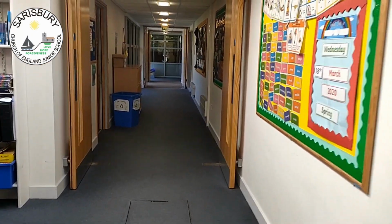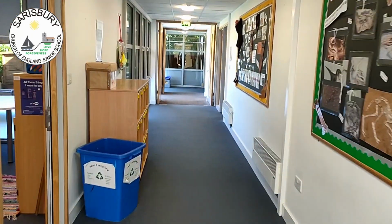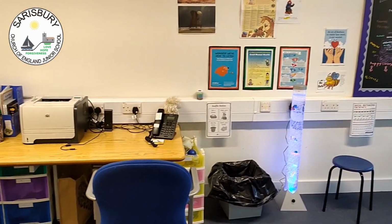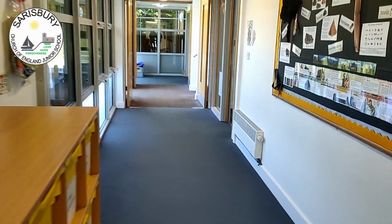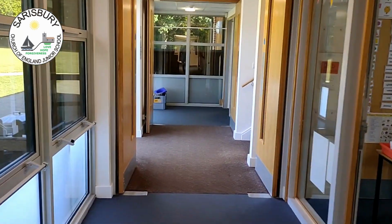Okay, so now coming towards the furthest point away from the office. Mrs. Durnford, our school Elsa, has a wonderful office along this corridor. You might get a chance to meet her and work with her when you start at the school. The Year 3 classrooms are very lucky to be near the main door onto the field.